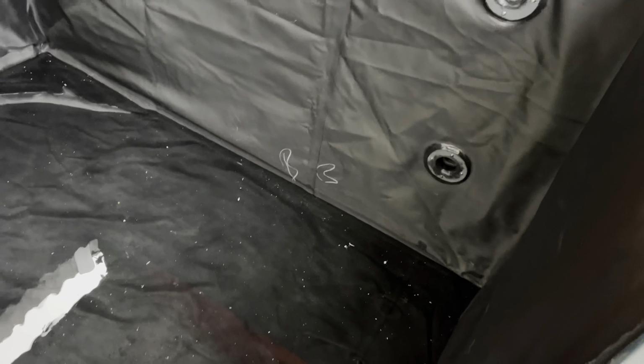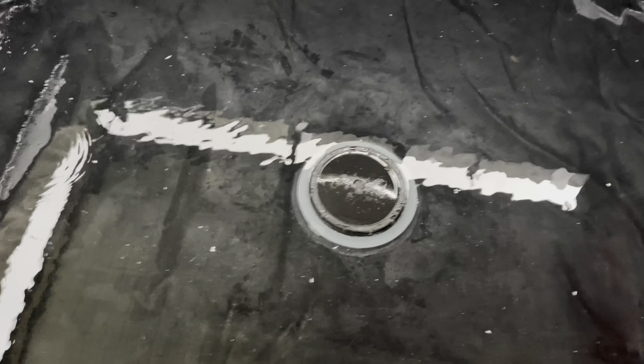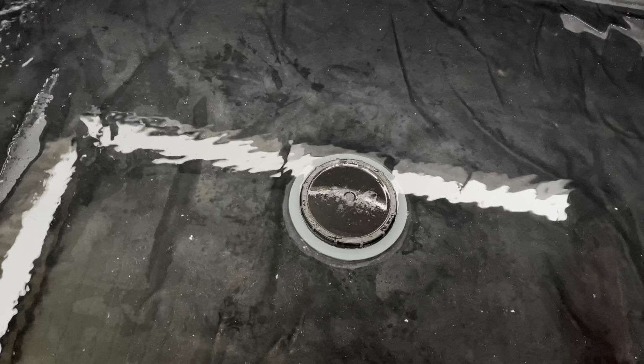So the big fill started. Right then, I'll get back to you when it's up to the first return. I ain't going to record all of it because it is what it is, but there you go, guys. The big fill has started. The first test is that bottom drain down there, to see if it leaks or not. Hopefully not.